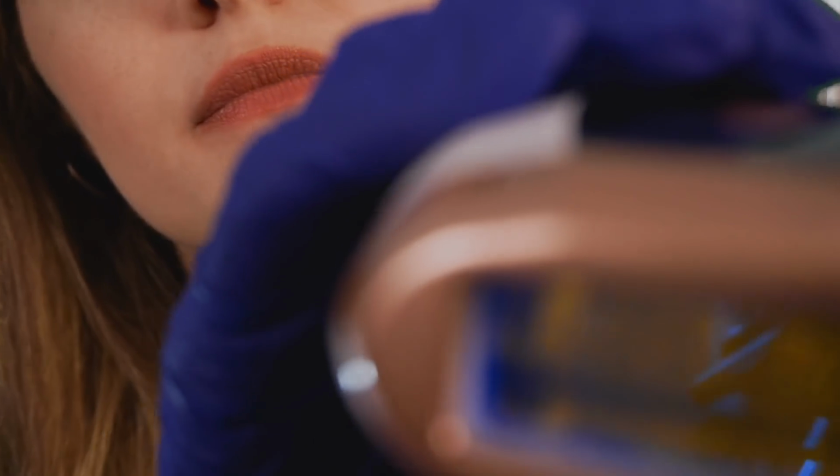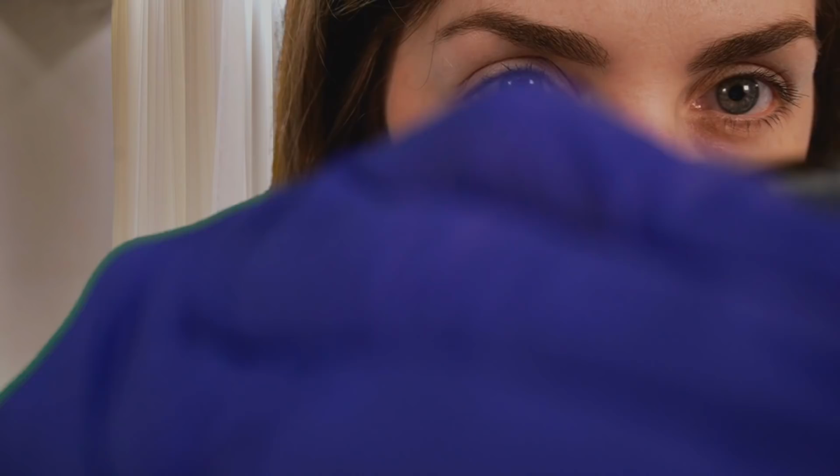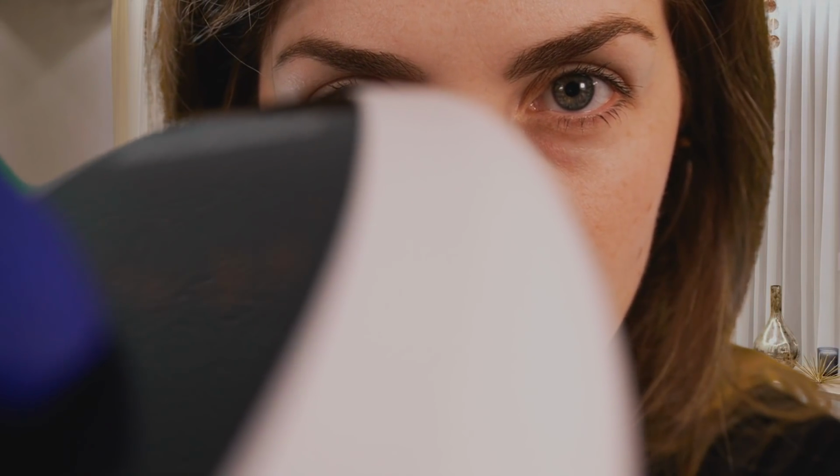Okay, there we go. So we'll get it to level 3. I'm going to start with your upper lip, okay? All right. Ready? Okay. Again, it's just going to feel like a zap. Good job. Okay, that's the upper lip. Upper lip, very easy, very small area to cover. How are you feeling so far? Okay, just a little sensitive, not too bad.